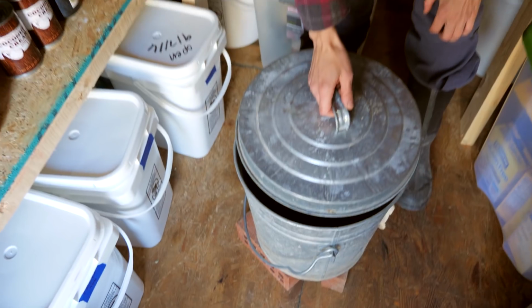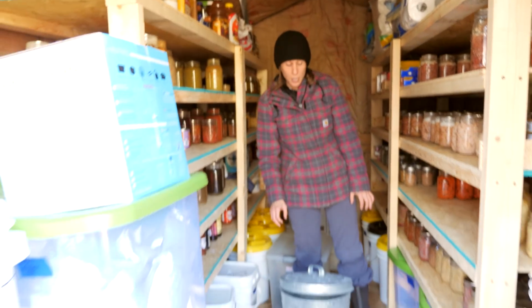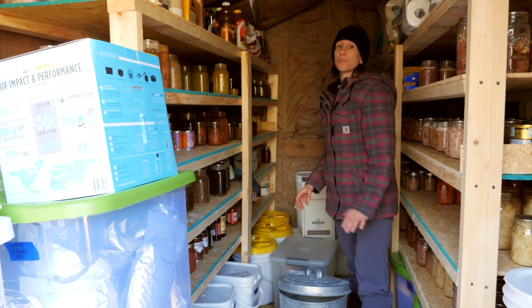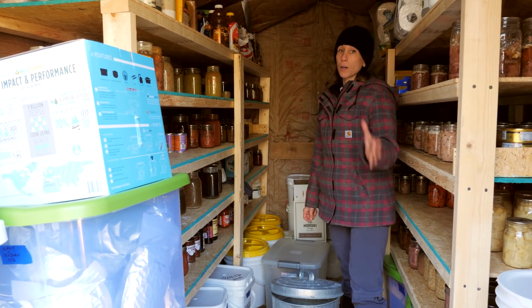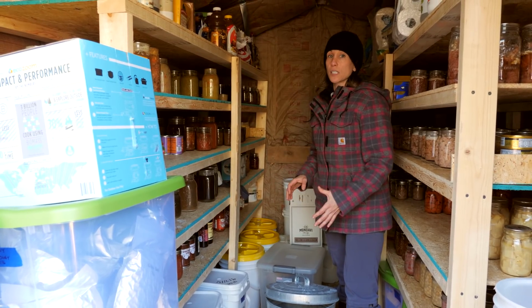Guys, I do not recommend this as being the most fire safe way of keeping things warm. There are probably a couple other ways of doing it, but we are off grid here, and this is the best solution for us and the easiest for us.